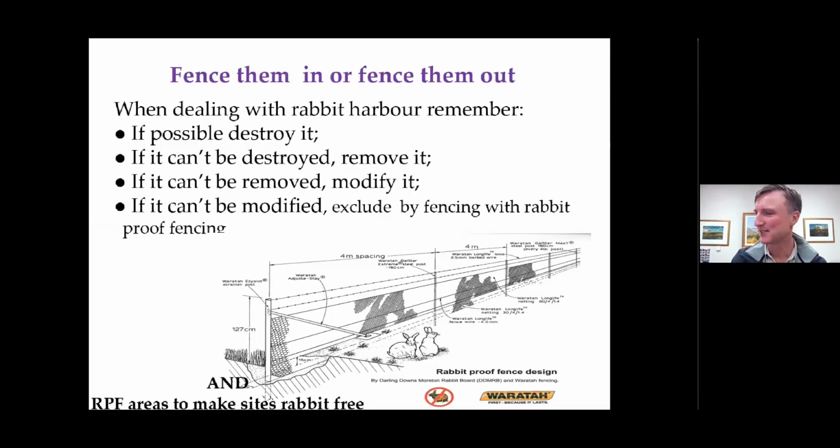Okay. The other thing we can do is our rabbit-proof fencing. Now, that lasts as long as you maintain the fence, but the wire itself, there's an ad for Waratah, but lots of other companies make it. Double-dipped, galvanised. It will last in the landscape 30 or 40 years. The best thing to do is to dig it into the ground so that rabbits can't dig under.